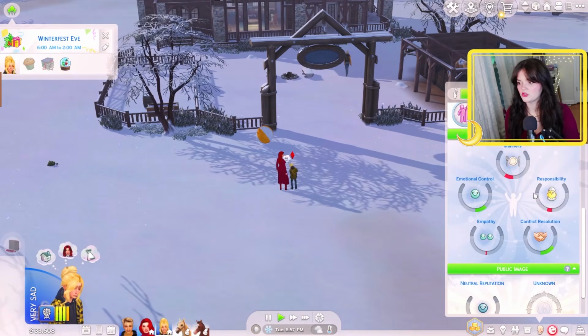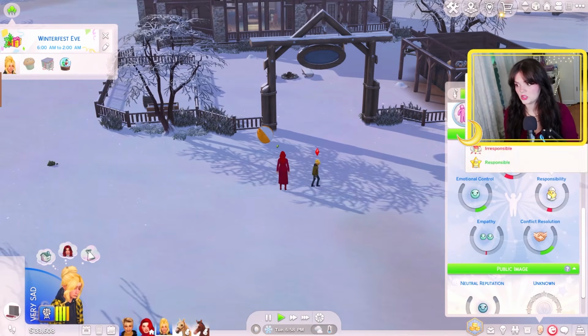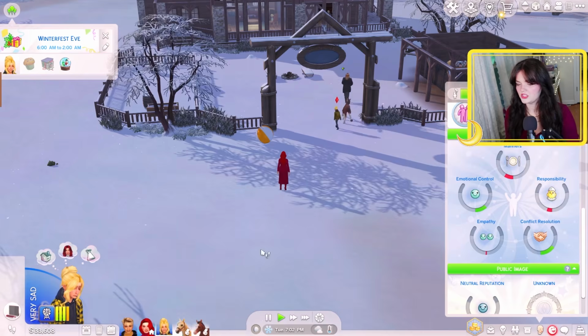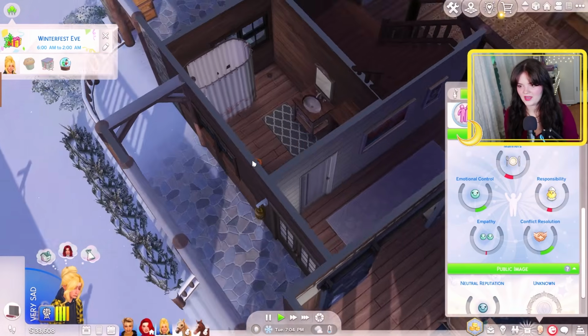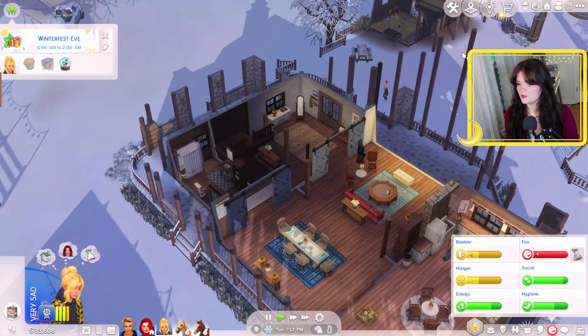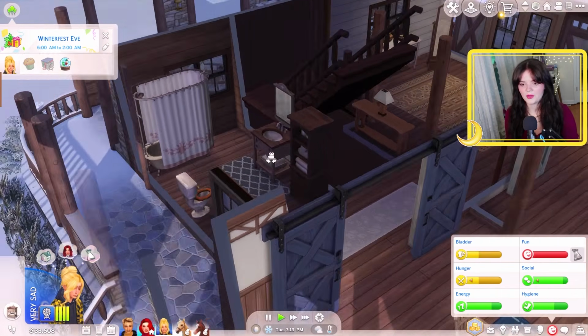Soleil's character values, her manners and responsibility, are really low, so that means I need to get her onto setting the table, doing the dishes. She can do some brushing of her teeth, which I don't think I've ever had her do. So how about you go ahead and start on some of your character values. I think it'll be nice to build these. It's always nice to have some extra positive traits and stuff.